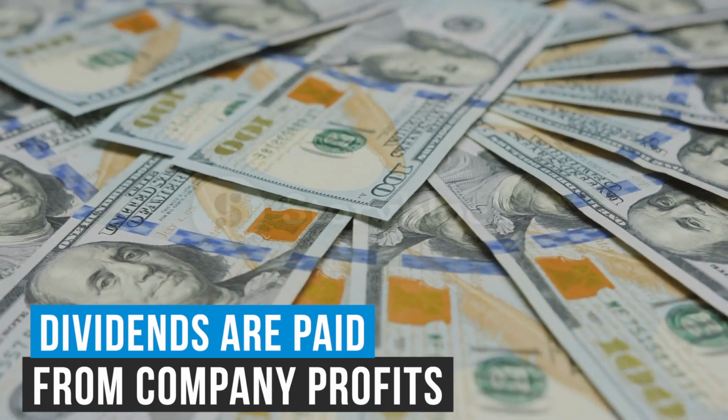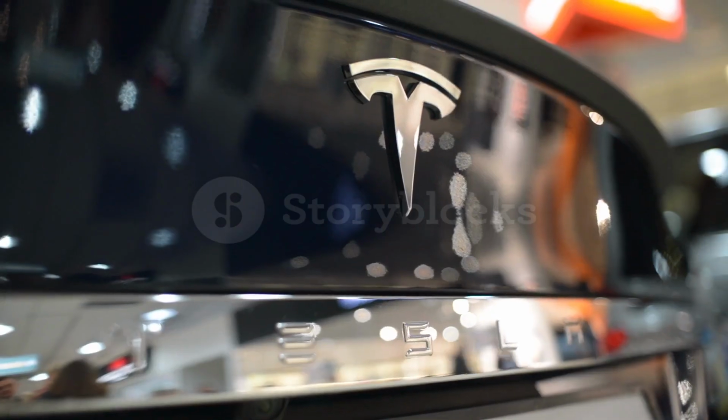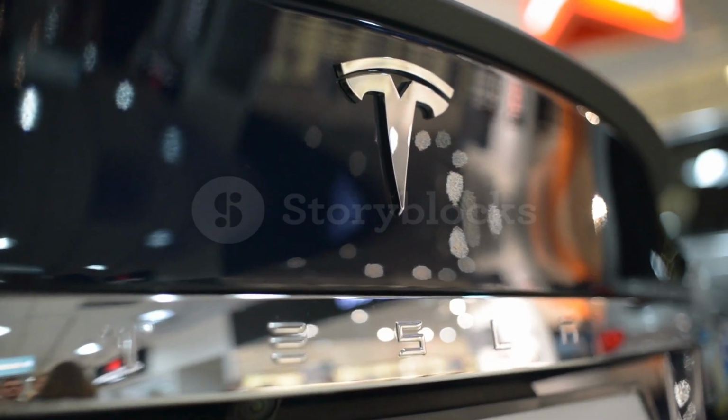Dividends are paid back to investors from a company's profits, and a company must be making a lot of money and be quite established to actually afford paying out this dividend. Growth businesses that borrow a lot of money and have a far greater return on investment don't really want to be paying out part of their profits in the form of a dividend. They'd rather reinvest that money in order to grow the business.